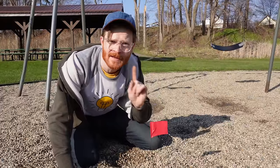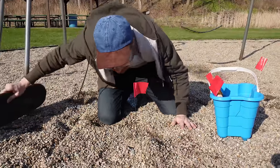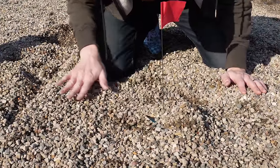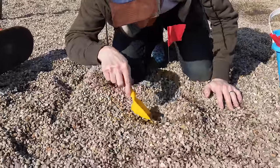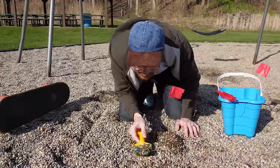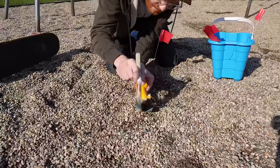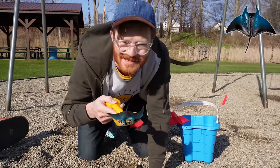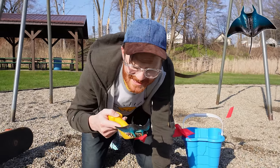Another one. All right, stay right here. I'll go get the bucket. All right, do you see his little fin hanging out? What is this? I don't know. Still don't know. What is this thing? Chloe, we need your help with this one. Can you tell us what this is?